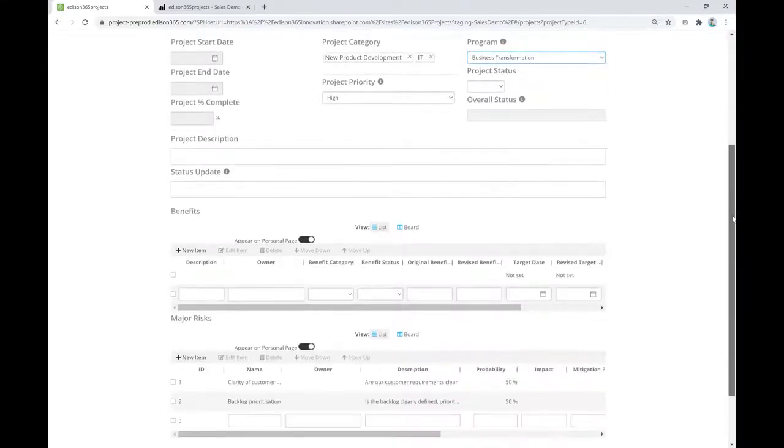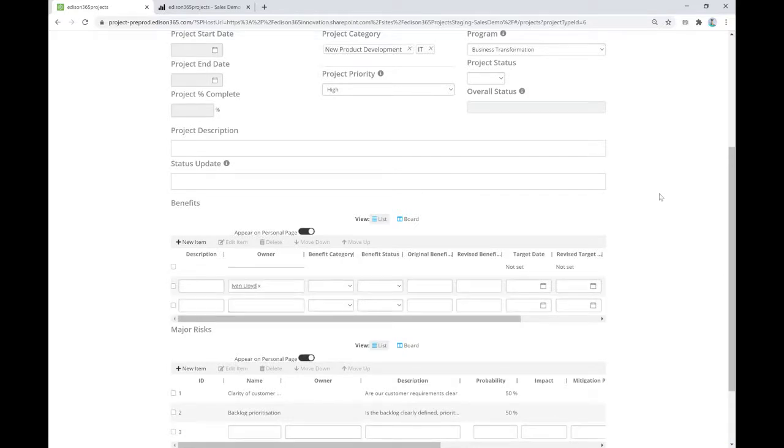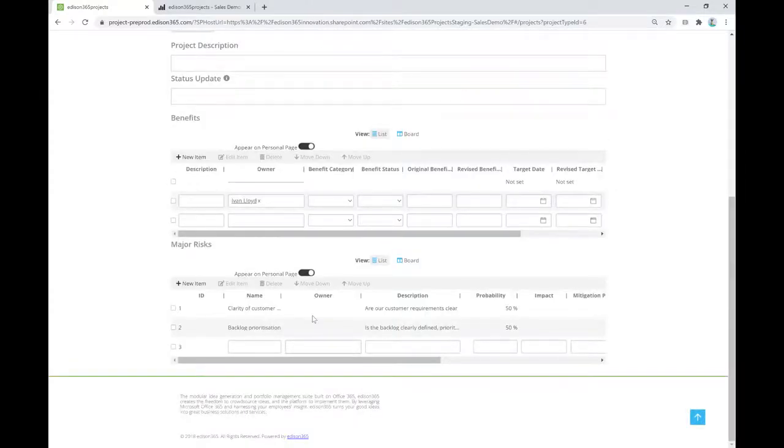Okay. We can fill in benefits, so I can start to say, what are the benefits we're going to deliver? Who's going to deliver these benefits? And this is all using our Active Directory, our single sign-on capabilities. I can look at what are the risks. And what's interesting is, what you can see is there are 2 risks already here.